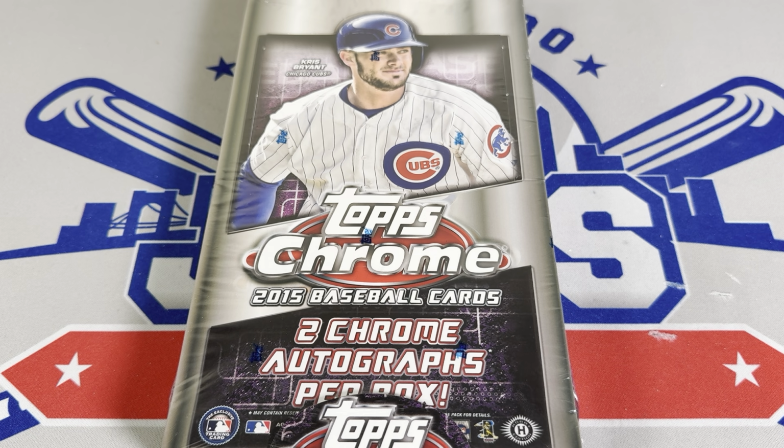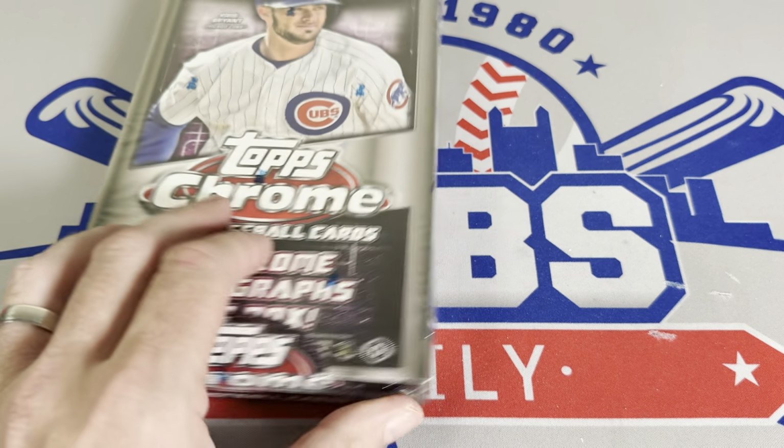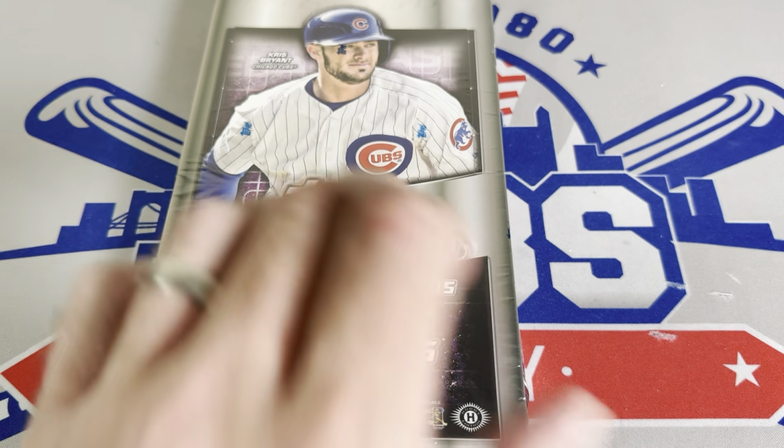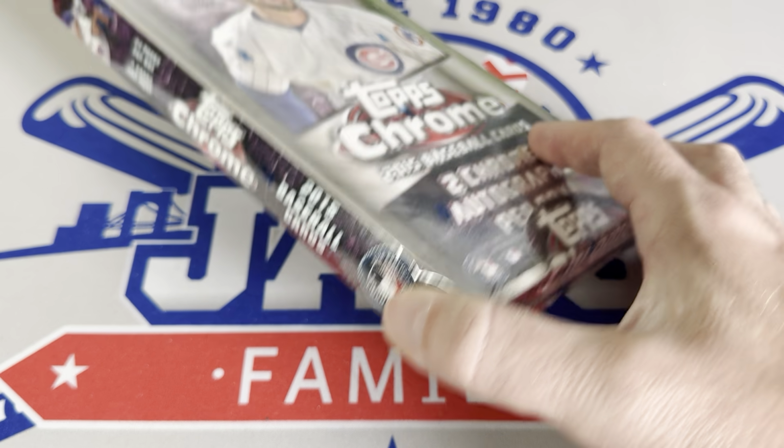So I sold it to Mark Penn for just a slight markup to cover the fees, and we're going to see what we can find in this. Altogether, there's going to be 24 packs, 4 cards per pack, 96 cards in the box. There's 200 cards in the base set, and hopefully those 2 autos are notable names.